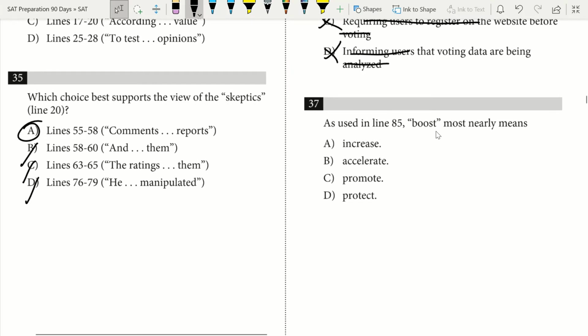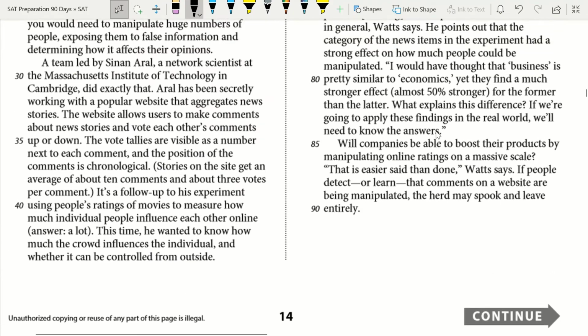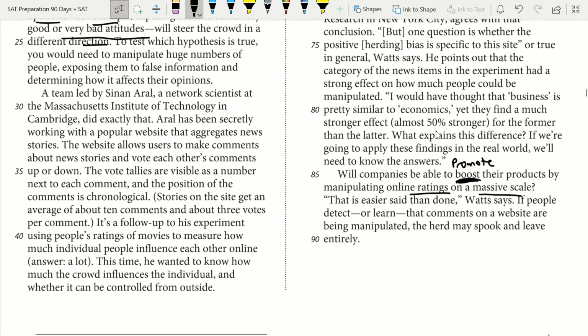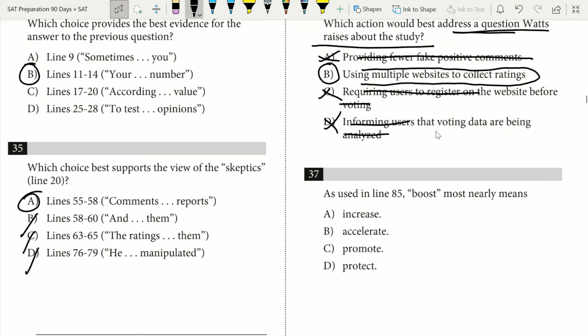Next we have 37, as used in line 85, boost most nearly means what? Well, if we go back up to line 85, we will see we've got boost. Will companies be able to boost their products by manipulating online ratings on a massive scale? Okay, right here we're really talking about, will companies be able to promote their products, right? They're promoting their products to the top of the top rated list to improve their ratings on a massive scale, boost sales. So really promoting products is what they're saying by boosting products there. So go down here, and we see we do have promote there.